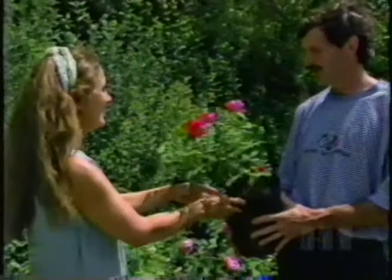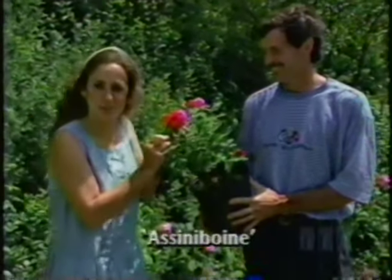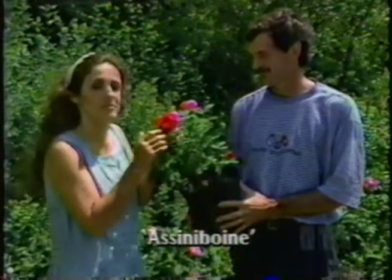One rose to go, Barbara. This is called a Cinnabon, and it has a very bright, almost red-pink flower to it. And this is David King. David and his wife, Eileen, are the current owners of Royal River Roses.